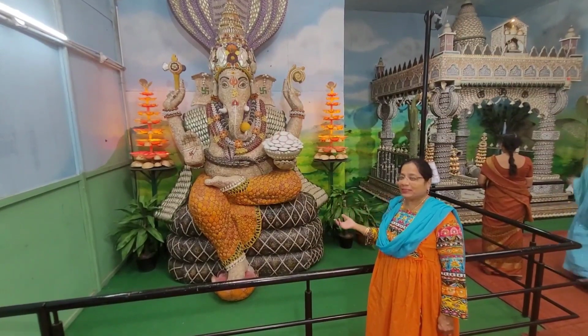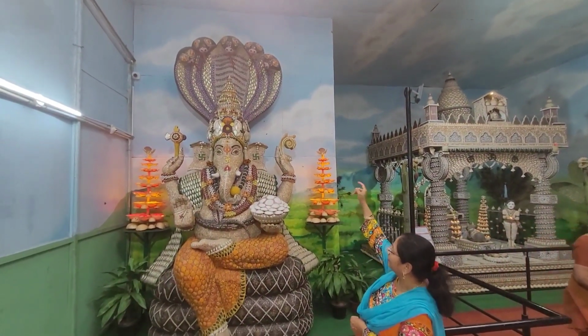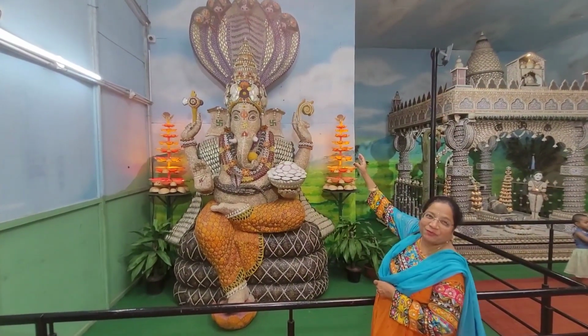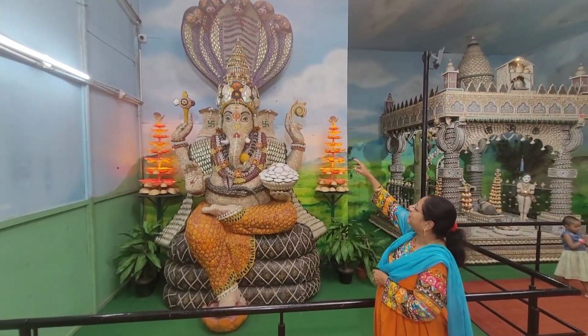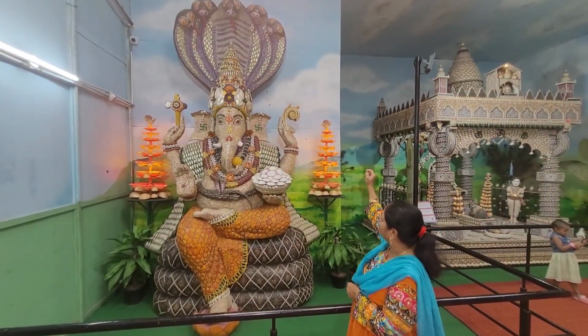Another huge statue of Lord Ganesha. We see the serpent on his head, and the crown is very neatly made with mother of pearl. Can you use mother of pearl there? And that is the one which is giving the shiny finish there.